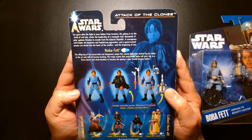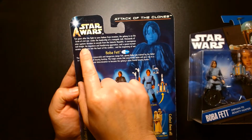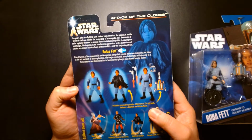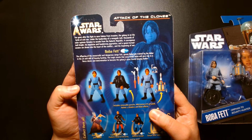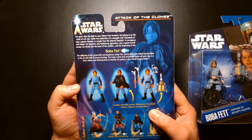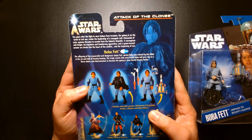On the back, it's Attack of the Clones, and a brief description. 10 years after the fight to save Naboo from invasion, the galaxy is on the brink of civil war. Under the leadership of a renegade Jedi, thousands of solar systems threaten to secede from the Galactic Republic. A courageous Jedi Knight, his impulsive and headstrong apprentice, and a queen-turned-senator are drawn into the heart of the conflict and the beginning of the war.